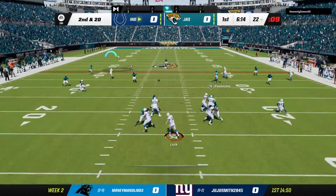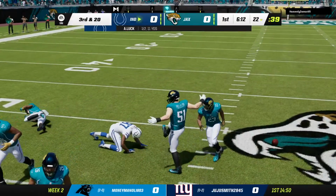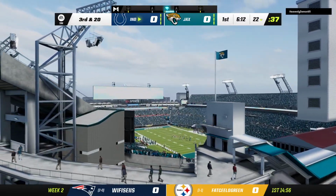Throwing on second and long. Luck. And that falls to the ground, incomplete. A nice job of bodying him up defensively, and now it brings up third down.